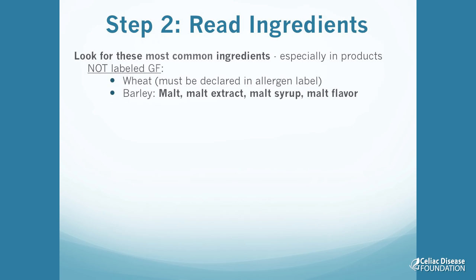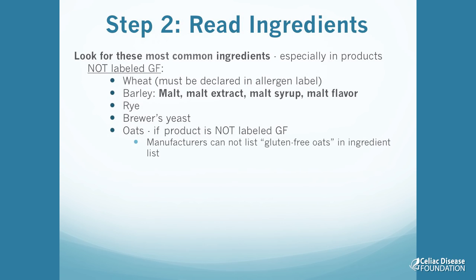Notice that malt stands alone in all of these, which is different than a couple other words that sound like malt, like maltodextrin or maltose. Those are all gluten-free ingredients. You also want to look for rye, of course, brewer's yeast, which is not a gluten-free ingredient, and then oats if the product is not labeled gluten-free. So oats can't actually any longer by the FDA say gluten-free oats in the ingredients list, but the product should be labeled gluten-free if you're going to consume oats.